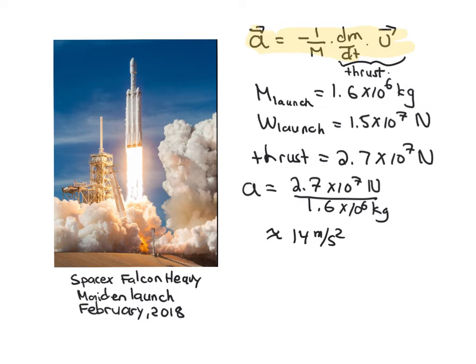And remember that as the rocket loses mass, as it's expelling all this mass, the value of that acceleration is going to grow. And in fact, it reaches a peak value during the launch of several times the acceleration of gravity. I actually have been trying to look up and find the exact number, and I can't seem to find it anywhere on the internet. But I would guess it's something like 3 or 4 G of maximum acceleration.